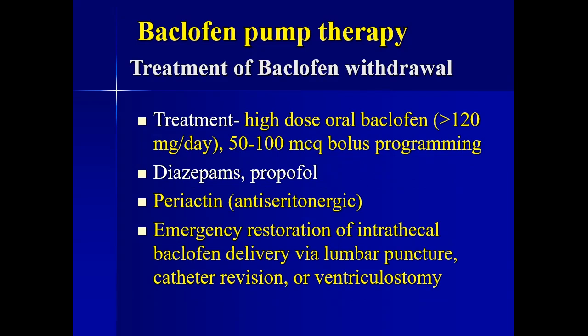Emergency room protocols are very important to establish in partnership with physicians from those departments. Initial treatment is delivery of a bolus through programming, and if there's no response or there's ample Baclofen in place, surgery is very quickly done to restore intrathecal delivery. We use medications including high-dose oral Baclofen, diazepam, sometimes propofol, and the anti-serotonergic medication Periactin to minimize the wide swings of symptoms after Baclofen withdrawal.